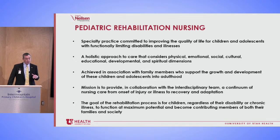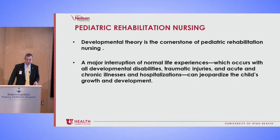The practice of rehabilitation nursing in the pediatric environment is much more comprehensive than probably any other area, I think, in PEDS nursing. The mission is to collaboratively work with the interdisciplinary team to provide a continuum of care and to help patients or children, regardless of their disability or chronic illness, to reach their maximum potential over time.